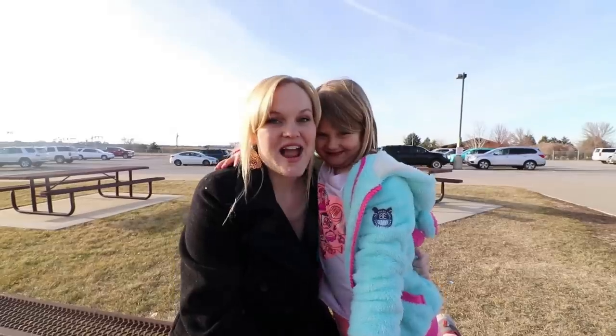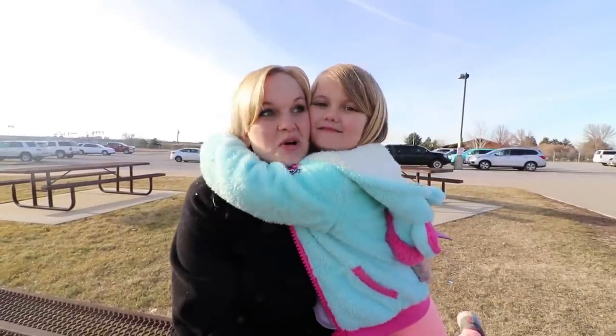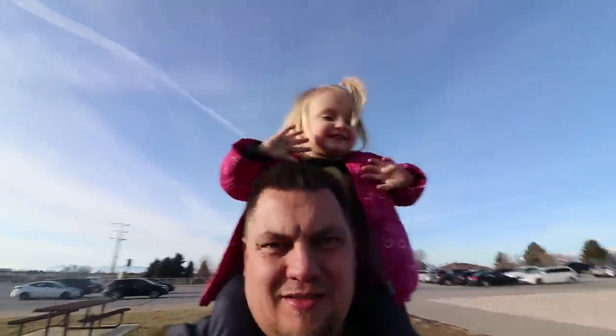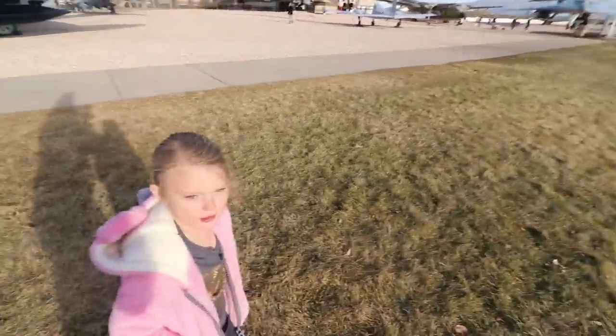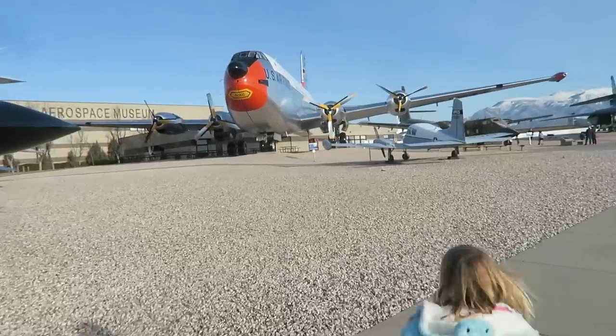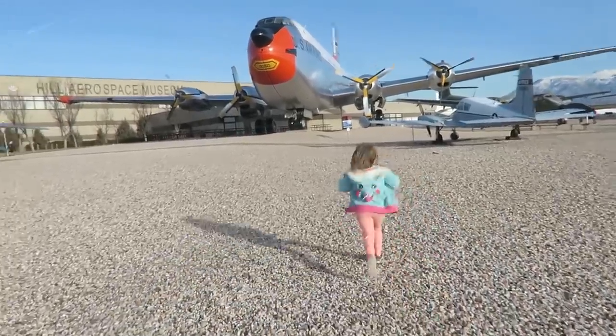All right, I think we gave them enough time. Let's go seek them out. We're gonna have a head start. Let's go find them. You ready, Parker? Yes. Jordyn, where do you think they are? She's fast. I can't keep up. Okay, Mom went that way, so we're gonna go this way.